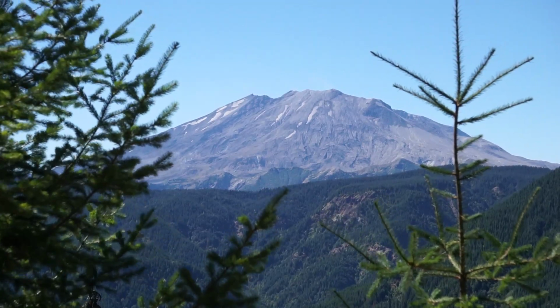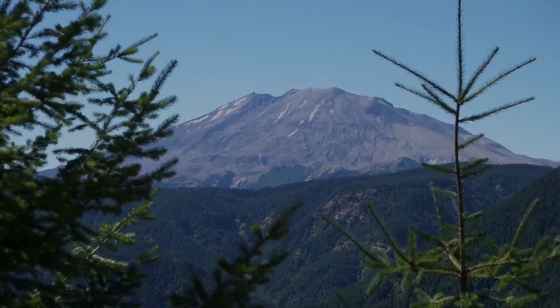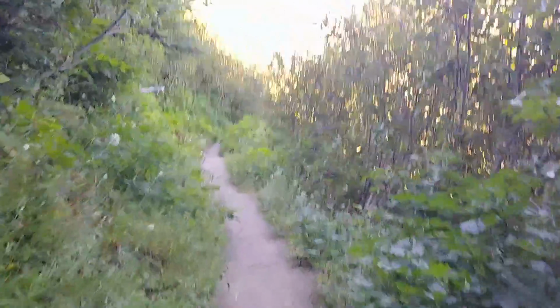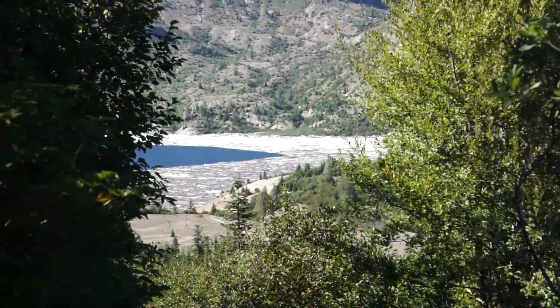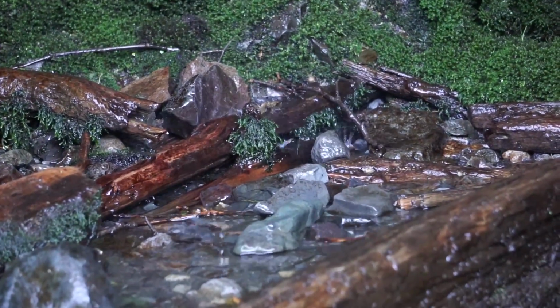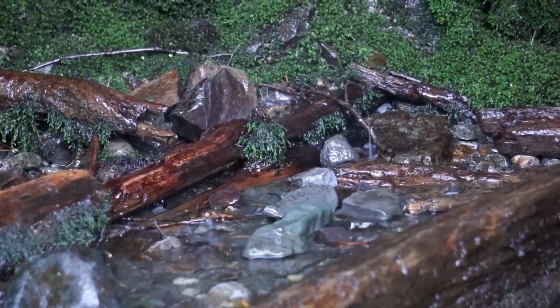And as I approached St. Helens, the first walk took me down to the edge of Spirit Lake. I came down off of a ridge here, and it was nice and cool for most of that walk because we were in the shade. You can see there was a lot of moisture there, where you forget you're in the rainforest, especially this time of year.